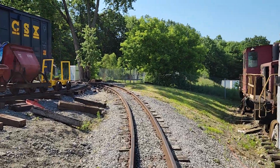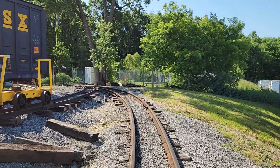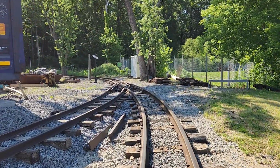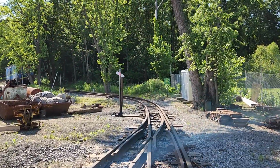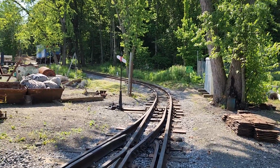It's a short ride. It's not like taking an Amtrak train between cities. It's just a little bit of a train ride here. The ride will probably take about 15 minutes or so. We'll go up the hill, stop, come back down, make another run up the hill, and then come back down and then back over to the main building.